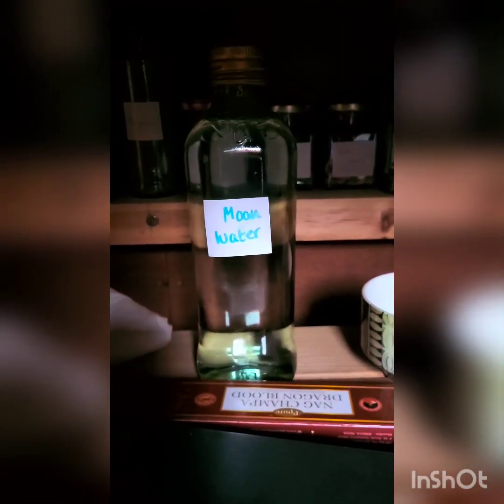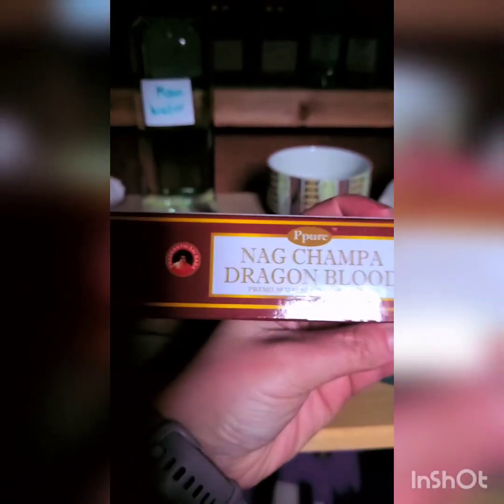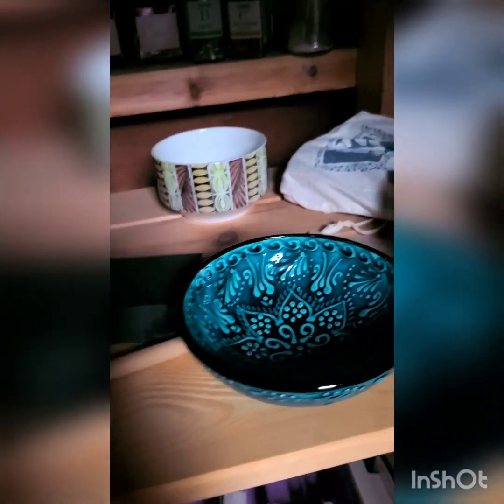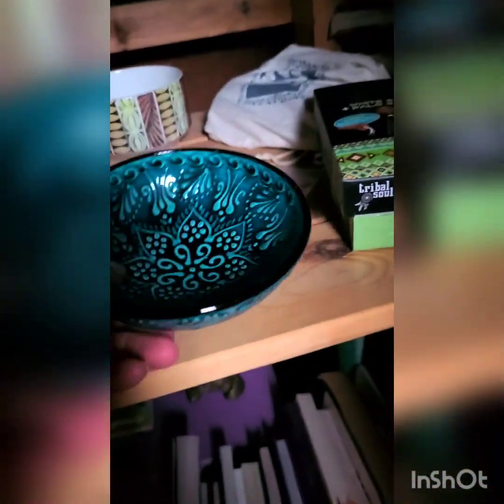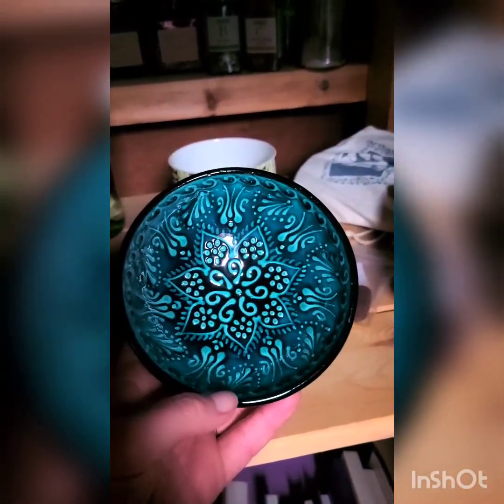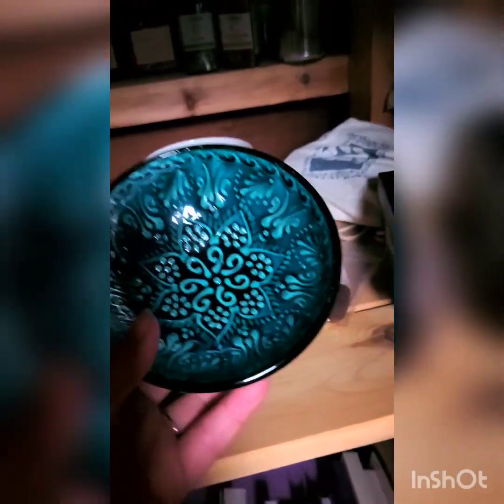I've got some moon water that I did on the last full moon in a really pretty jar. I've got a little bowl here where I'm collecting some ash to make some black salt. One of my favourite incenses, this dragon's blood incense, which I don't know why it's up there. It can go down with the other incense. In one of my previous videos, you saw me acquire this bowl from a charity shop. I haven't quite decided what to do with it, so that's sat there in the cupboard.